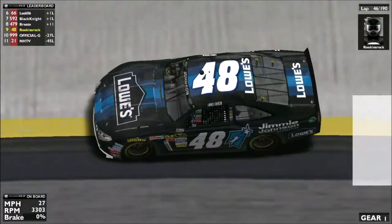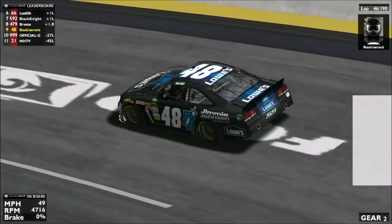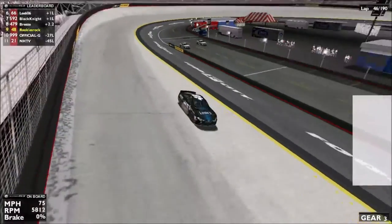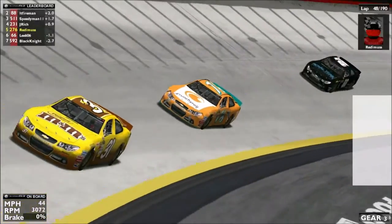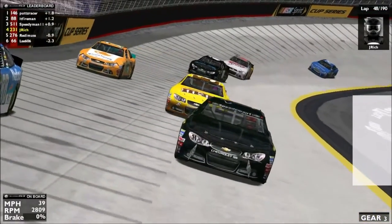Yep. Rookie spun me when he came up behind me. I was in front of Rookie. Rookie was in the pit. Rookie's still in the pit. That wasn't Rookie. That was Speedy. No, what? It was a 66 car. That would be Lee. Yeah, it was Lee.